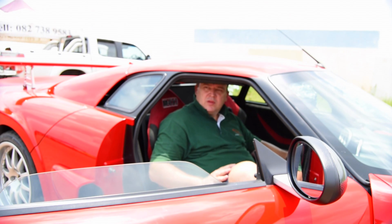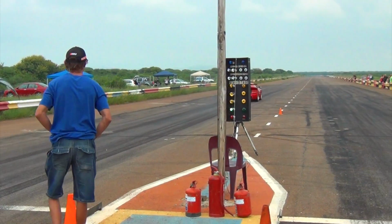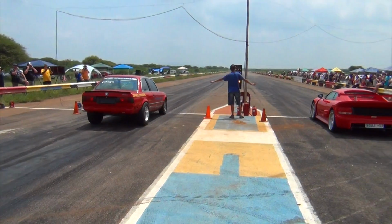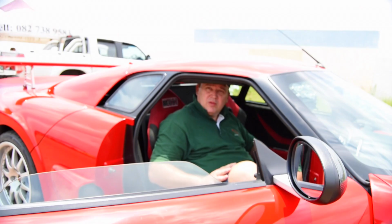And what is she boosting? Standard, they come out at 0.8. I'm boosting at 1.2 bar. That's why it's so fast. The car's like a go-kart, just bigger on a track. My vehicle is at the moment about 440 brake horsepower on the wheels.